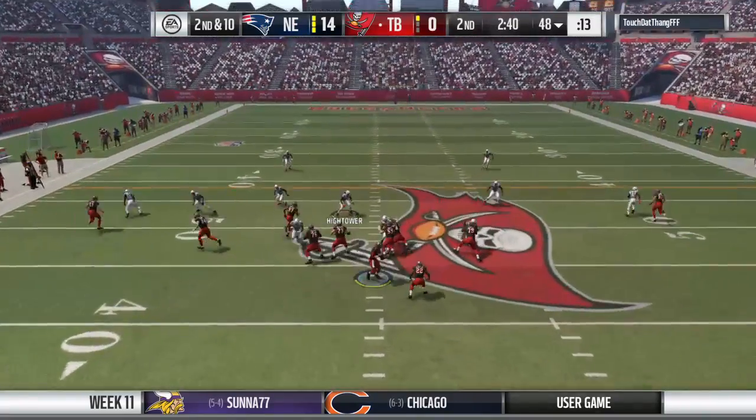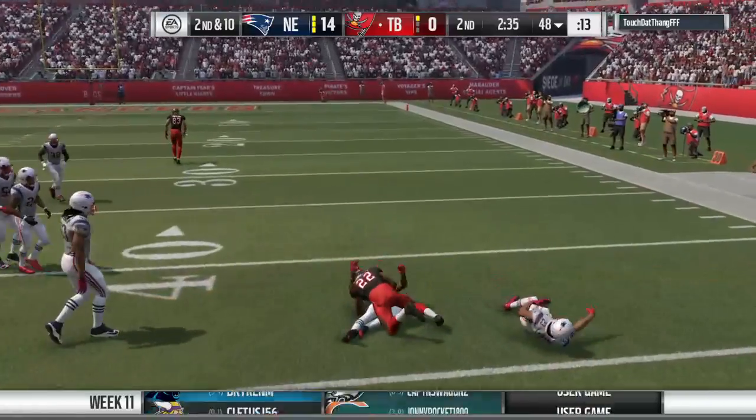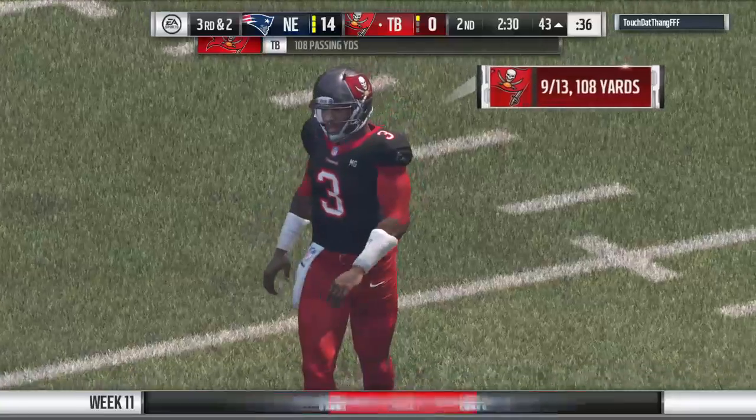One man in the backfield, that's Martin. Now Winston. Out to the flat, that's complete to his running back. Give him 9 on the play, and they're going to have a third down.